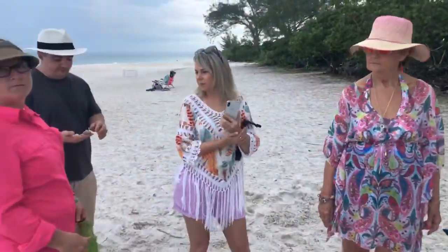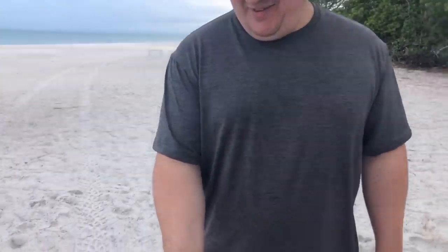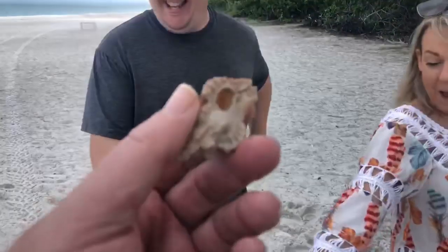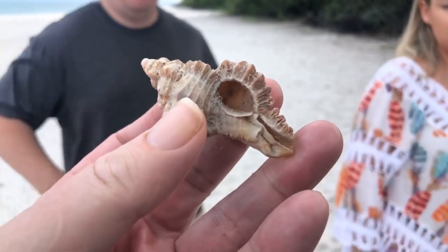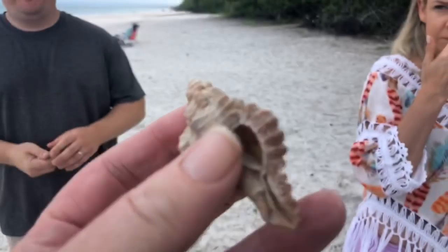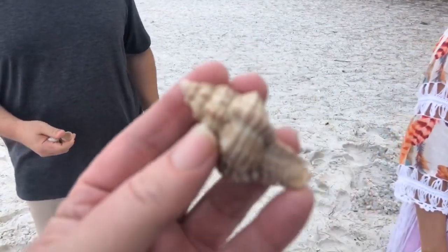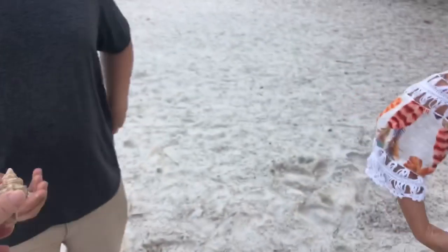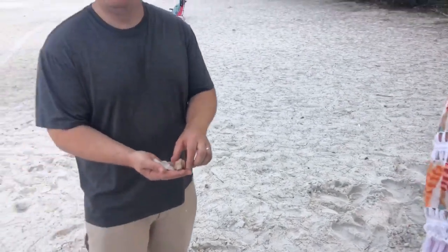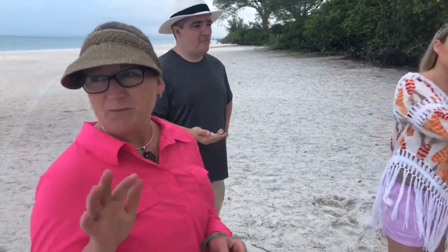Oh, you found a Murex today? Yes, I did. That is a good find. That is a great find. That is beautiful. You found that this morning? Uh-huh. I forgot it was in there. Ellery, the Murex shell. Yeah, that's really great. I usually have a pocket full of moon shells, but I haven't seen any moon shells. I saw a big one down the beach.